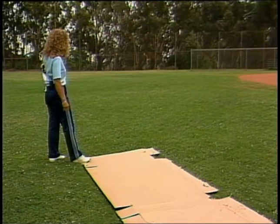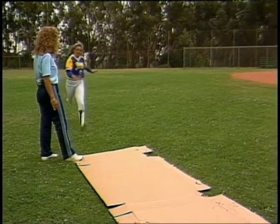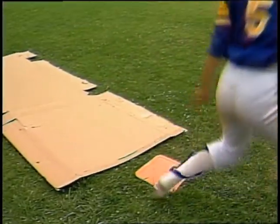And then in teaching sliding, the innovative use of things like slip-and-slides or cardboard. Now they make items that are for sale that you can use that are pads that are cushioned and also have some slick nylon on top of them. Those are great to learn to practice sliding on. If you can afford them, we recommend them. If you can't, cardboard sometimes, as we see being used here, can be used to help you learn to slide.